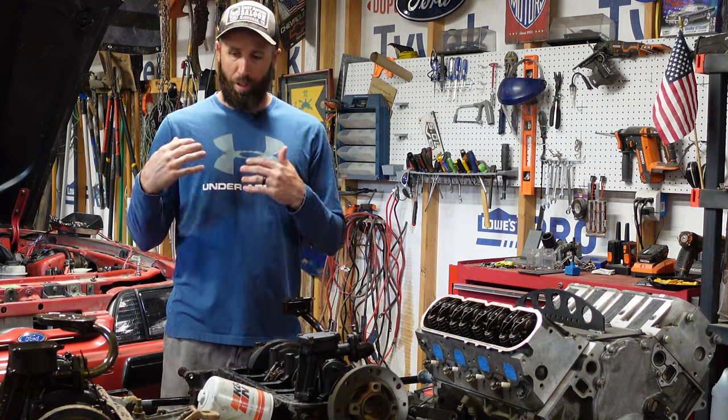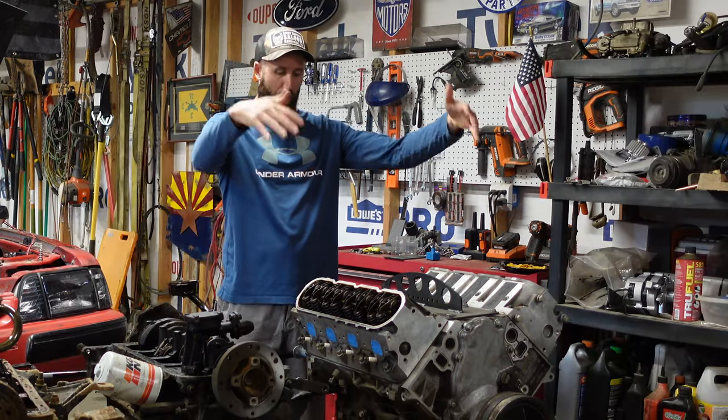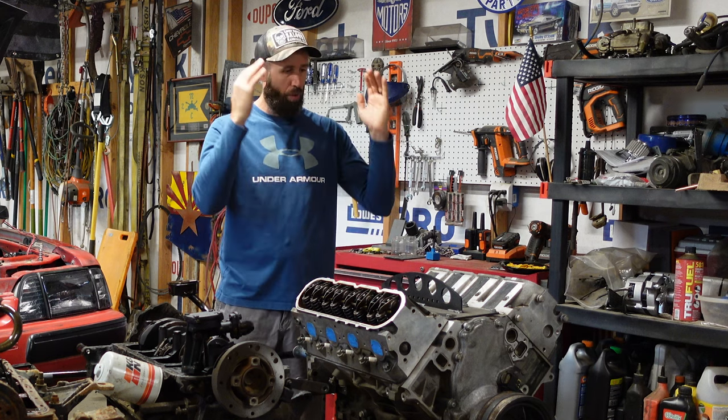Gasket kit, throw it in the car with the same factory stuff, probably gonna be a turd. Complete swap, all the accessories on the front, swap headers, swap mount, swap pan, bell housing, harness, ECU, or Terminator X to go on here. That's what it would take.